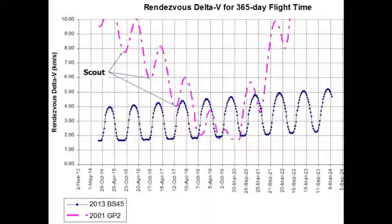You could launch a scout mission with that first arrow in 2015. It would get there a year later in 2016 at the second arrow. You gather some material. You get back a year later in 2017. And then you have a full year to analyze that material before you have to launch the retrieval mission with only about 2 kilometers per second required.